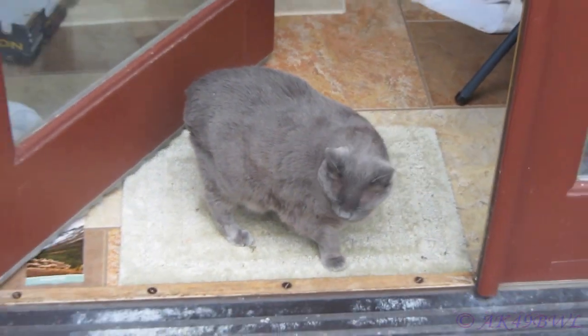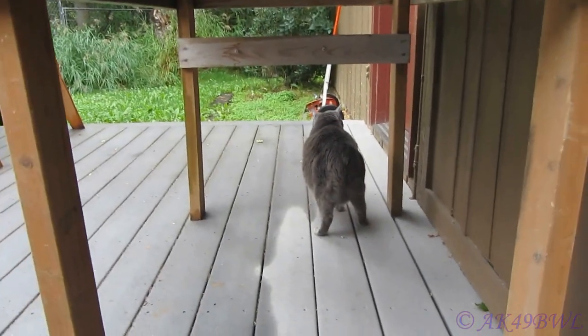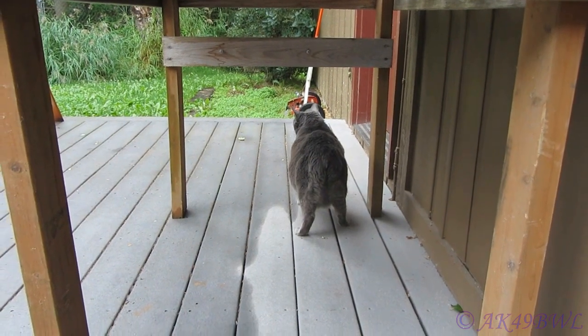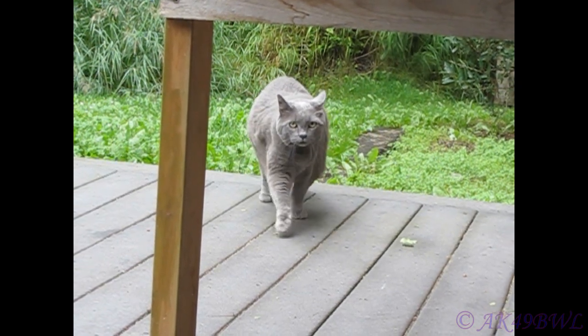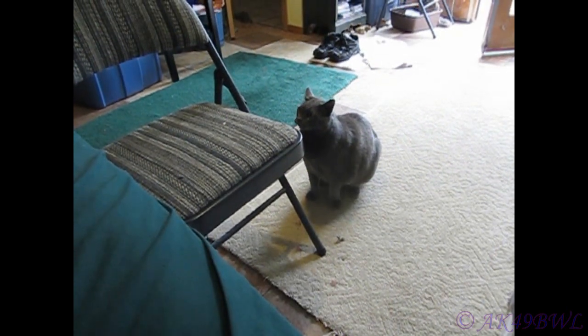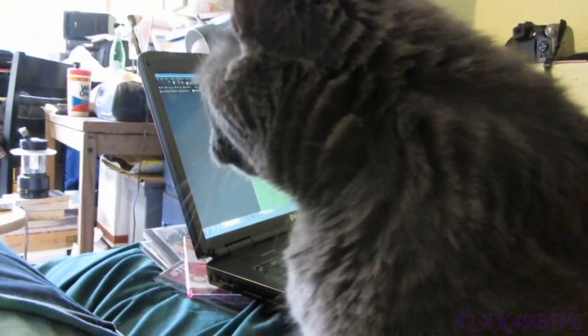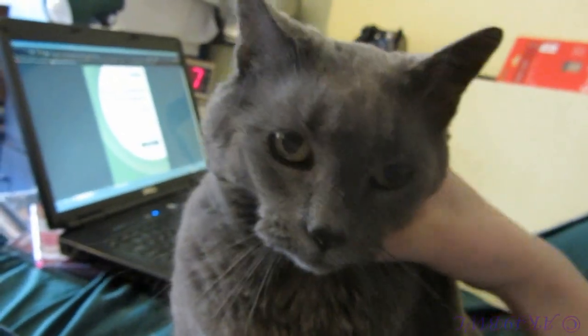Slow zoom. That's okay. Inches from the lens is the closest focusing point. That ain't bad at all. Thank you. You don't even care anymore. You're just like, pet me.